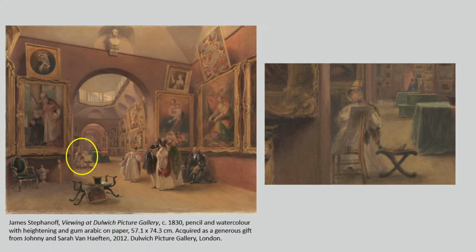When the gallery opened to the public in 1817 as Britain's first purpose-built public gallery, artists were invited to come and copy from the collection to aid their learning and to enrich their exposure to historic paintings. And if we study the wonderful early watercolour views of the gallery, such as this one that I'm showing on the slide by James Stefanoff, we find visual evidence of artists copying from our collection. This watercolour shows the interior of Dulwich Picture Gallery from around 1830.